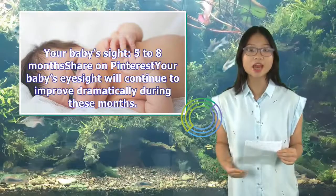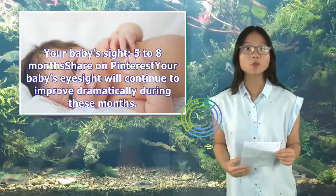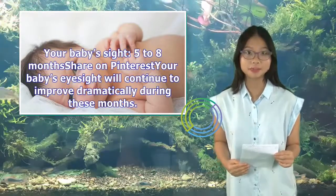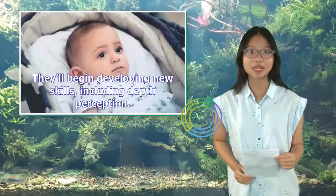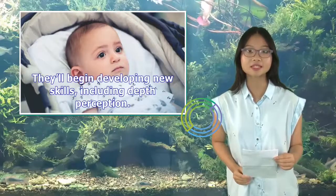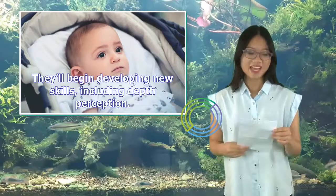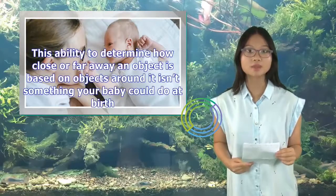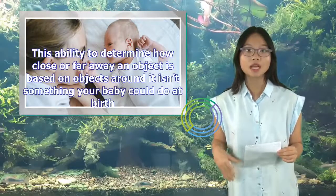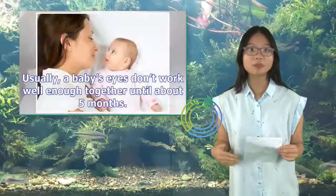Your baby's sight. 5 to 8 months. Your baby's eyesight will continue to improve dramatically during these months. They'll begin developing new skills, including depth perception. This ability to determine how close or far away an object is based on objects around it isn't something your baby could do at birth.